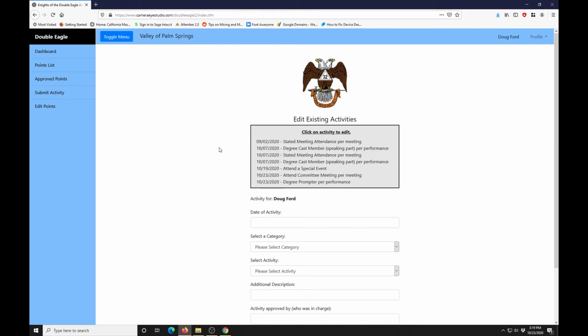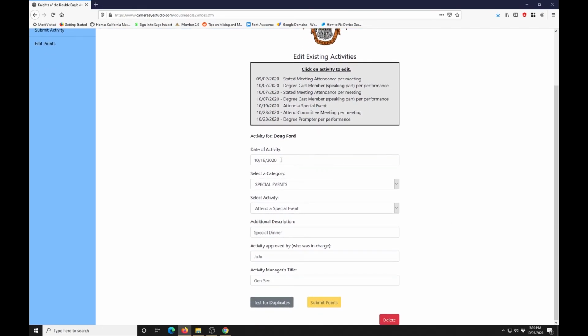If you receive the duplicate submission message in the Submit Activity option, and you don't see that entry here under Edit Existing Activities, you can also go to your approved points and look for them there. So under the Edit Existing Activities option, this is where you will fix your mistakes. Let's say, for an example, the event I selected is attend a special event. It displays all my options for me, and I can change any item I want.